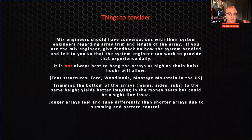I've had situations, for instance, Montage Mountain. I think the opening at the back of the audience is only 8.5 feet off the ground, but you can hang your PA up to 35 feet to the top box or something like that. But the problem is the tent actually slopes down in front of where you're hanging. So my best results have been hanging a shorter array lower and trying to shoot that top box out that back opening. I'm trying to not excite the tent too much.